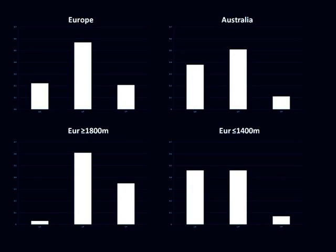The distribution of types in Australia looks very similar to the distribution within European sprinters. So essentially, Australia has a population of sprinters, and that's really what they're trying to do. Whereas in Europe, the population of stayers looks like this, with very, very few CC horses.